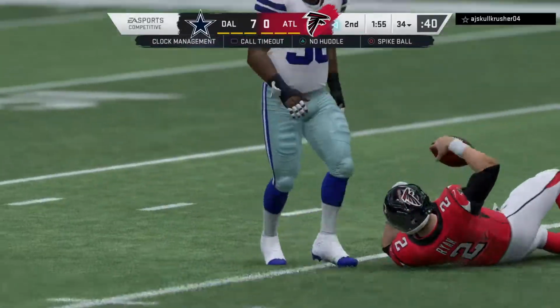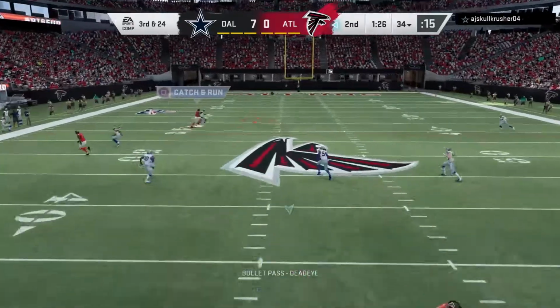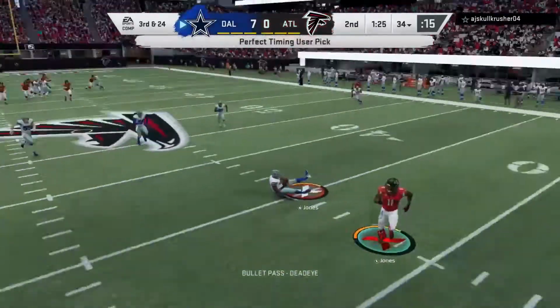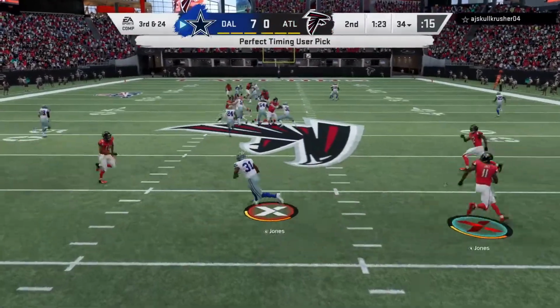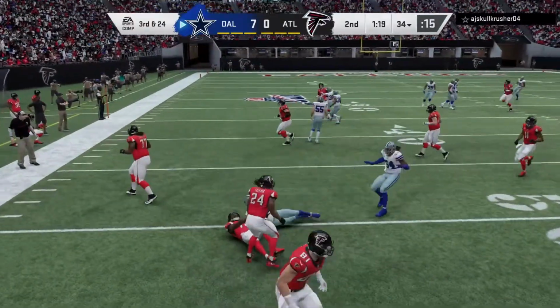Oh, the pressure too. And the Falcons. From the gun, it's Ryan. Looking deep for Julio. And his pass is intercepted for the fourth time today. Picked off, Byron Jones. And he'll get this one out.